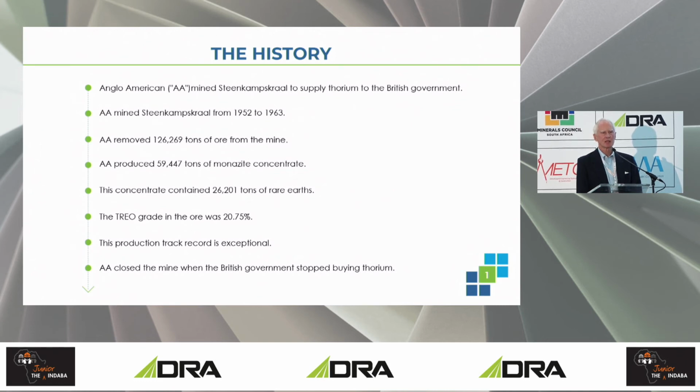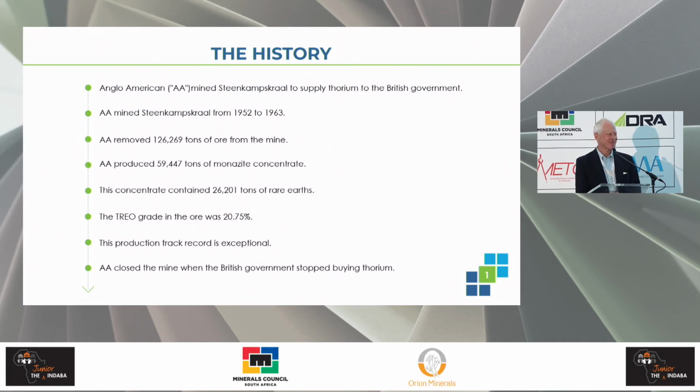Monazite is the ore at Steenkamp-Král that contains both thorium and rare earths. The ratio between the rare earths and the thorium is about 7 to 1. That is 7 times more rare earths than thorium. I'm glad that's not the other way around. And the monazite concentrate they produced was 26,000 tons, and the rare earth grade in this monazite, and please listen to this, was over 20%. This track record of grade and production is exceptional. There's nothing like it in the world.